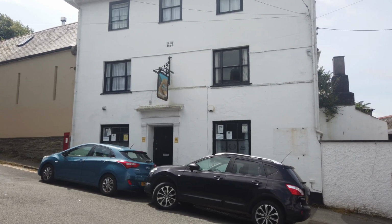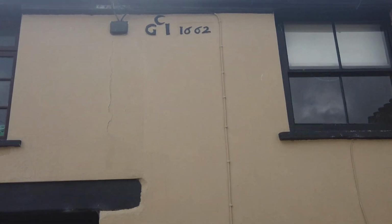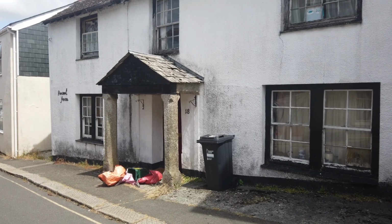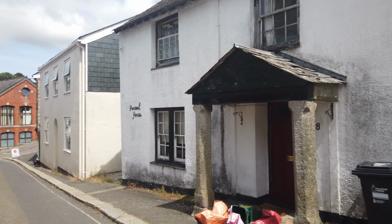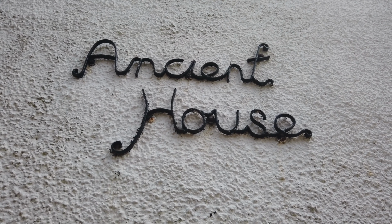Here on Church Street you'll find a various mixture of building types. This one here is from 1662. This one's called the Ancient House. Now, the question is, how old is it? I don't know, because there's no sign telling you.